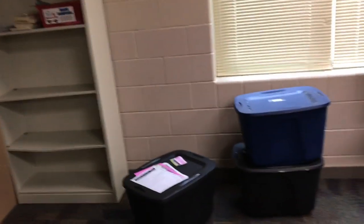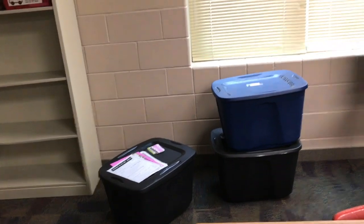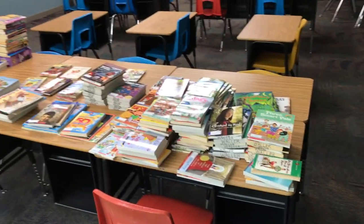I think the next thing I'm going to do is go through my books and start organizing those. Oh wait, I want to do my labels first. So I'm going to put my labels onto my containers, and then I will work on my books, and then I'll catch back up with you.